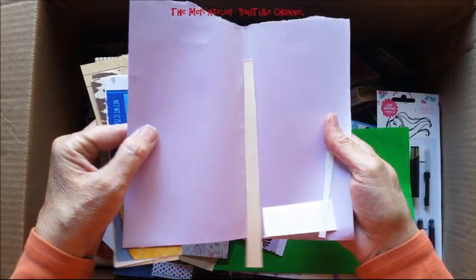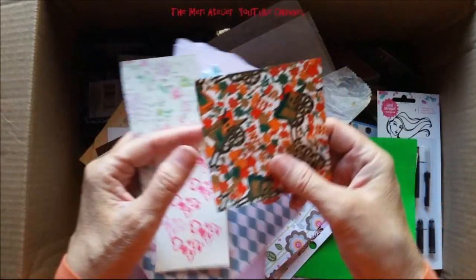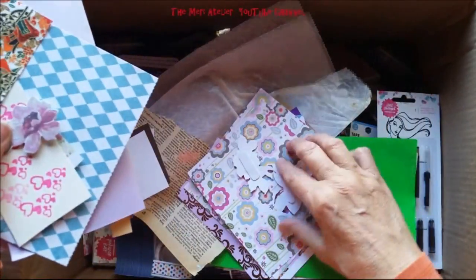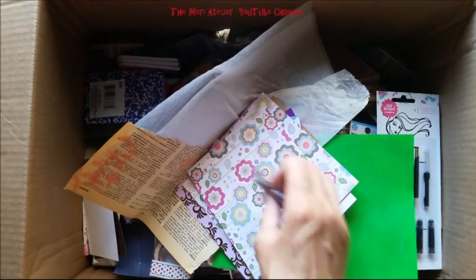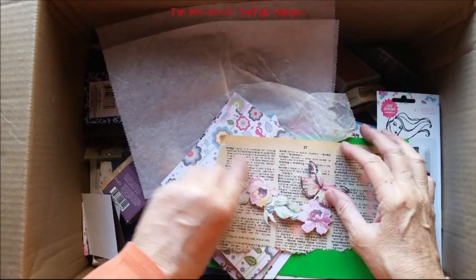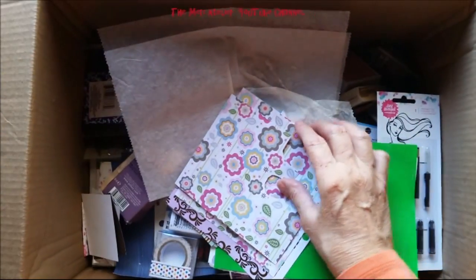You know what I like. Aren't these cool? Oh, wow. Deborah, Deborah, Deborah. Look at these. This looks like an origami paper here and little flower stickers. Here, let's put them where you can see them. Aren't these pretty? Look at those. This is a butterfly. They're dimensional. Wow. How cool.